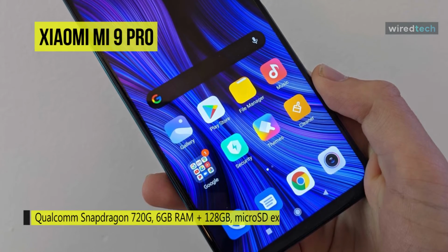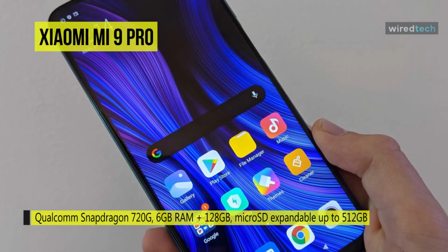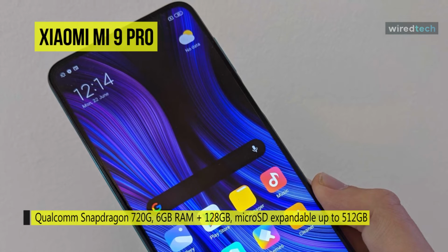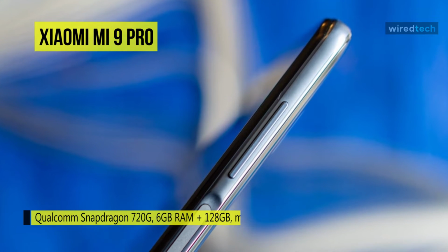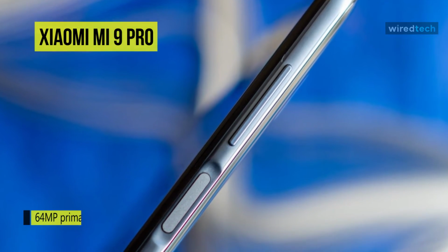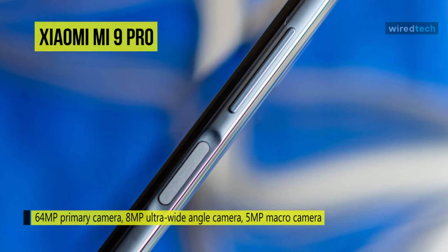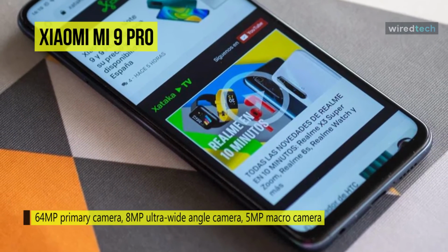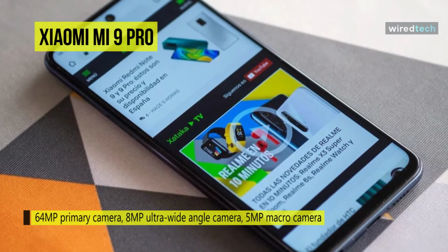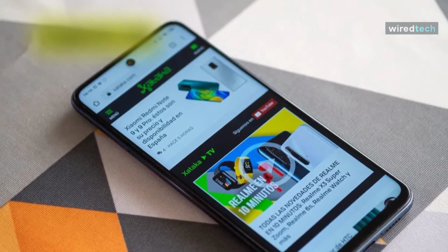You have a choice between variants, one with 4 GB of RAM and 64 GB of storage, and the other with 6 GB of RAM and 128 GB of storage. It has a 48-megapixel primary camera, followed by an 8-megapixel wide-angle camera, a 5-megapixel macro camera, and a 2-megapixel depth sensor. On the front, you get a 16-megapixel selfie camera, plus it features P2I splash-proof nano-coating technology to ensure your device is protected against spills and splashes.